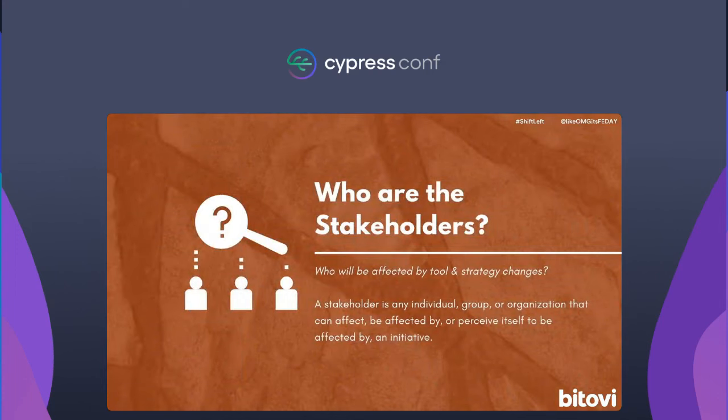So when it comes to research, we need to figure out a couple things. Number 1, who are the stakeholders? A stakeholder is defined as any individual, group, or organization that can affect, be affected by, or perceive itself to be affected by an initiative. And that perception part is really important. So if we are talking about making changes to a testing process, adopting new tools, who are the stakeholders that are going to be affected by these tools and strategy changes, or who is going to perceive themselves to be affected?